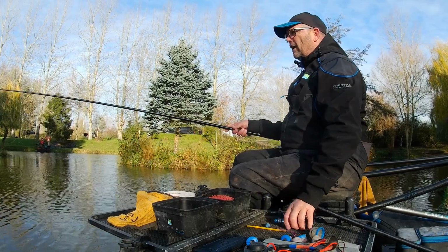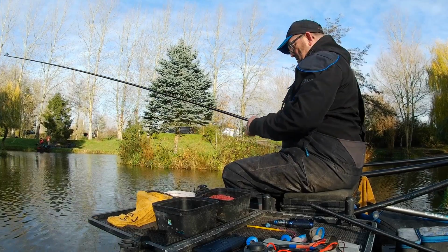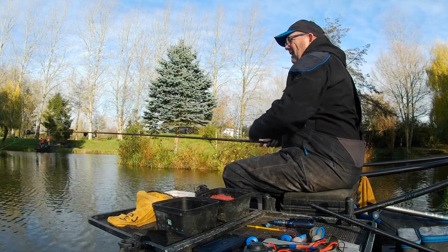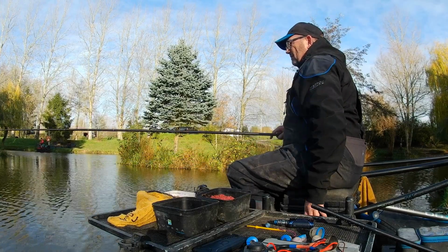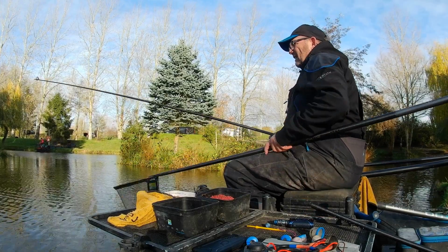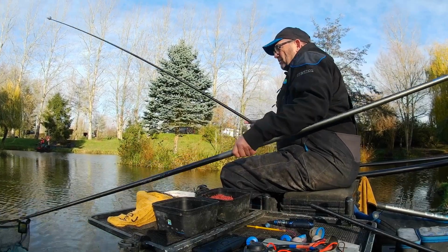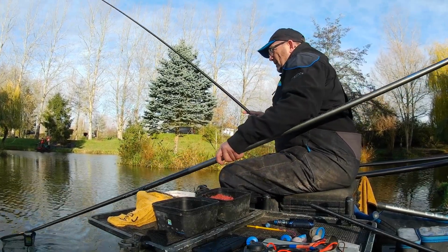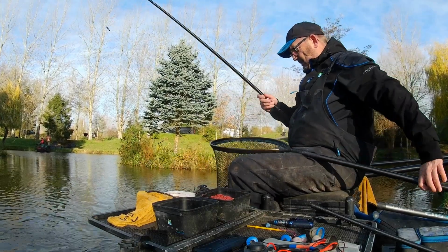There we go, there's a fish. I knew I'd catch some at there. And it seems a bit bigger, this one. Still a stocky, but one of the better stamp ones. Bigger as well. Not much bigger, but bigger nonetheless.